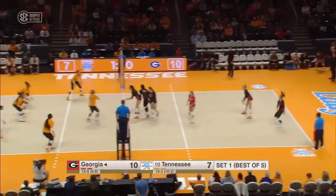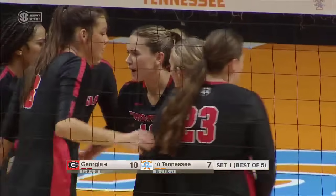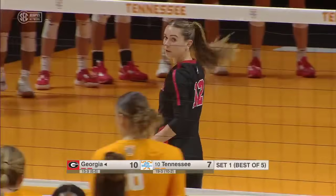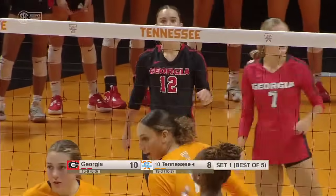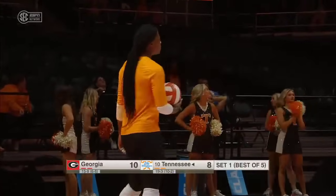6 straight points for Georgia. Comes to an end. That service error. Much needed get from Tennessee. They'll take it any way they can. Absolutely. And that's kind of what you want. When you're in a situation like that, you just want to take a deep breath, restart, and that's what we're about to do right now.